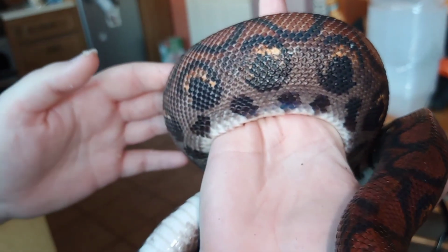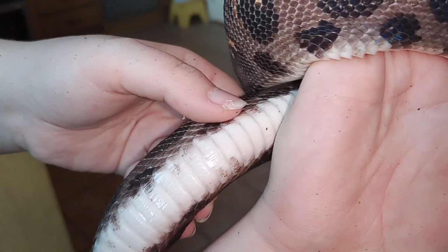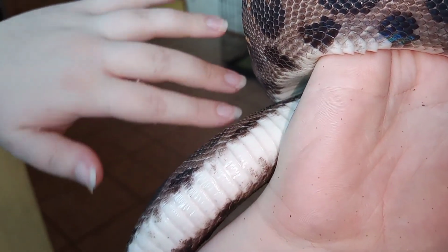Here you can see some of the mites are on her belly. You can see just glimpses of them here and there, whereas it's very difficult to see them on her back because she's got a nice dark colour, but on the belly you can see the little black dots, and obviously you can still see them all over my hands.